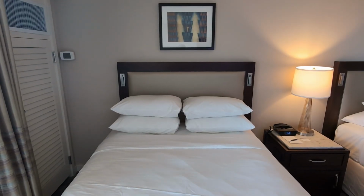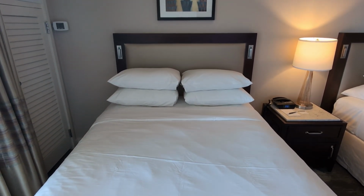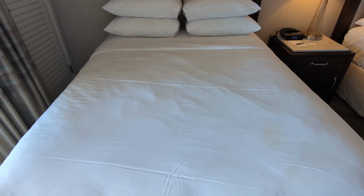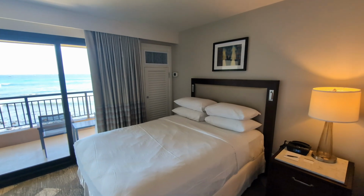Another huge plus for the Sheraton Kauai is the beds. The beds were very comfortable. We had 2 queens in our room, like I said, oceanfront on the far right side if check-in's behind you. The beds were incredible.